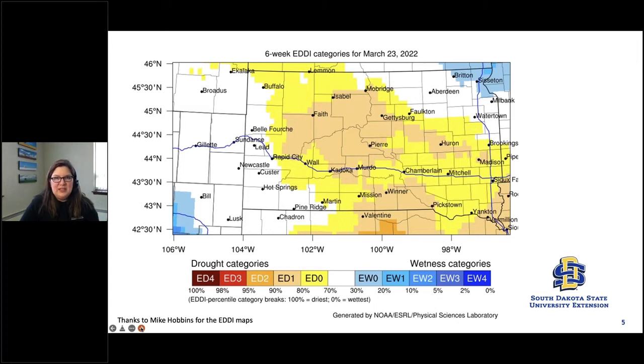Are we seeing rapidly intensifying drought, for example, that could be drawing from our soil moisture reserves a little faster than we would expect at any time of year, or slower, the converse side. So this is just one example, thanks to Mike Hobbins with EDI, who has been gracious enough to provide maps specifically for South Dakota. So we have a great way to look at products like these for our state level drought monitoring.